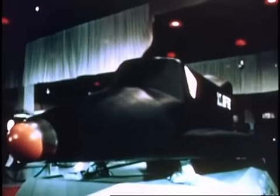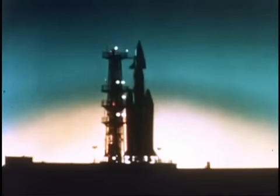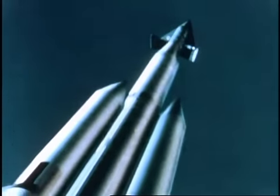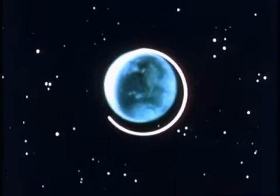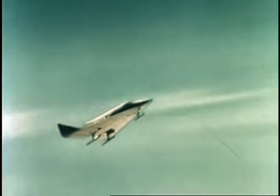It was called the X-20 Dinosaur, and it was built for the U.S. Air Force. It would have been launched into space using a Titan III booster. Once in space, the X-20 would orbit the Earth using a principle called dynamic soaring, originally developed by the Germans during World War II. Once the speed decreased, the spacecraft would re-enter the Earth's atmosphere and land like a simple glider.